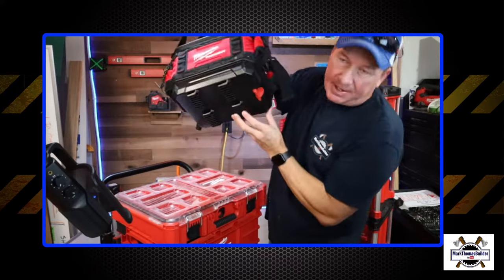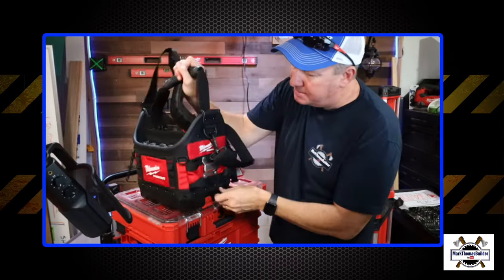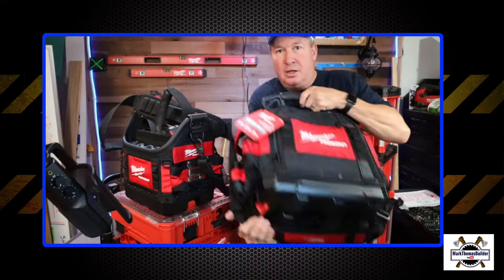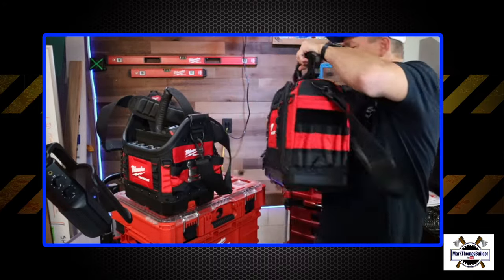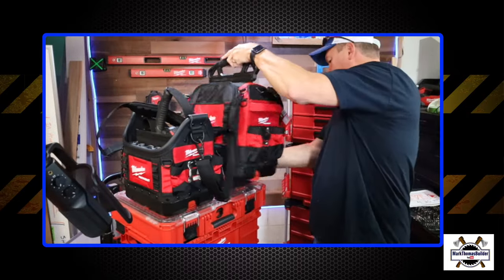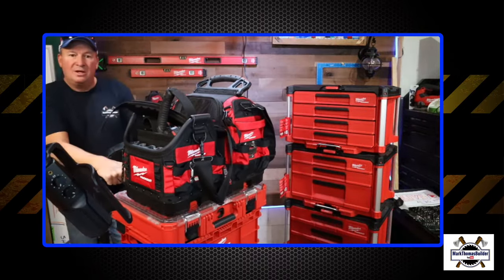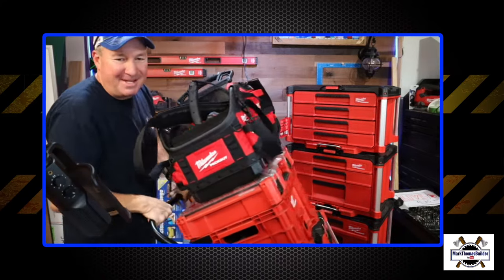Then the other thing I forgot to mention is on the bottom, it does have the pack out. So let's say you're rolling up to the job site. That clips in right there. Take this one right here. They're both secured, and there you go. You can roll on out to your job site.